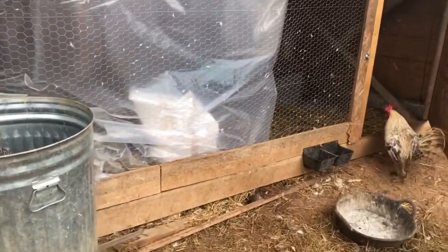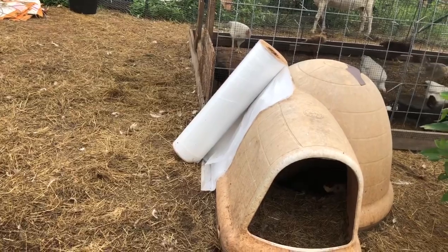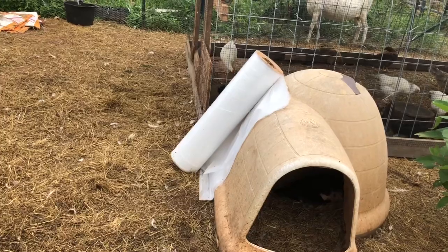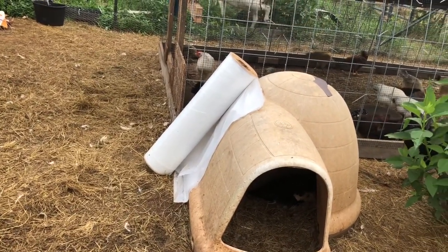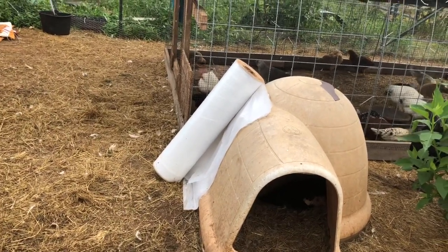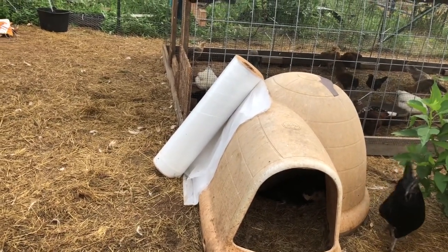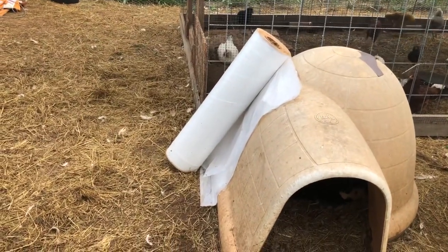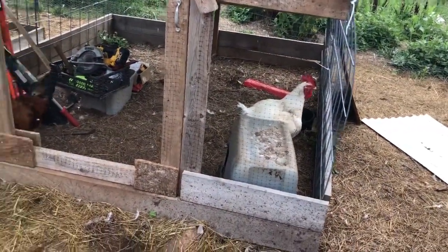So, I had this roll of inferior greenhouse plastic. I say inferior because that's not what it's designed for. This stuff breaks down in a season. Bought it at Lowe's, and it's really not worth it if you want anything that's going to last. And not only does it not last, but when it breaks down, it leaves terrible plastic chunks everywhere, and the more you try to deal with them, the more they break up. So it sucks. Get true greenhouse plastic if you're going to do a greenhouse. I recommend AM Leonard.